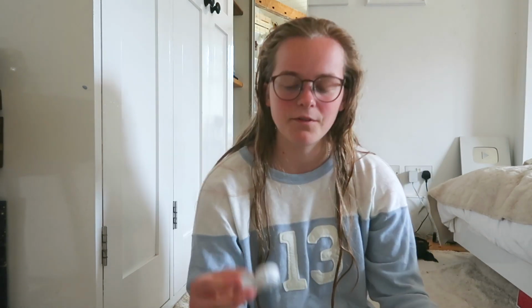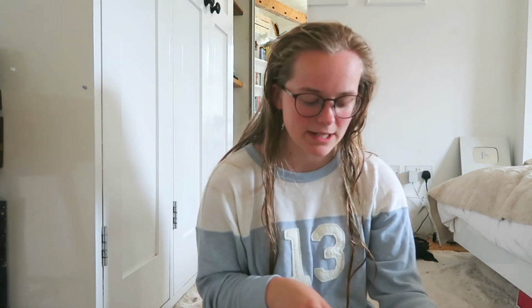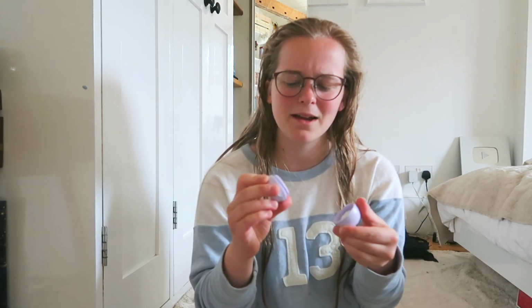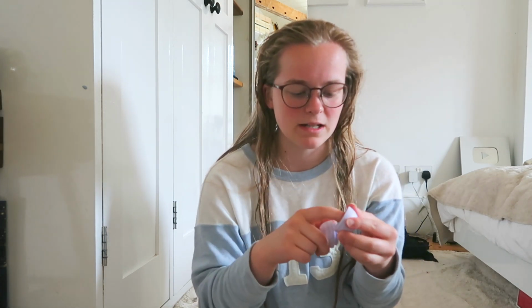Then for toiletries, I've got a concealer. I don't know how necessary this is to bring, but I thought I would bring it just in case I ended up going on to something in London. I've got a spare contact lens holder in case my contacts start hurting. I've got a lip balm. It's a blackberry one from EOS, and I did not check that. It's actually kind of decapitated. I might have to choose a different lip balm.